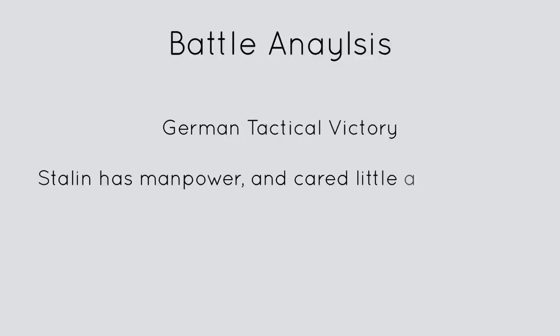Let's analyze this battle. It was definitely a German tactical victory, as they have yet again destroyed a sizable portion of the Red Army. However, they're now understanding that the Soviets had two things. 1. A disregard for their men's lives. 2. A lot of men. The Soviets can lose hundreds of thousands of soldiers, but reform their army in the matter of weeks.